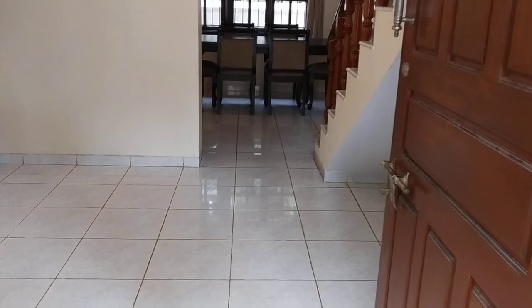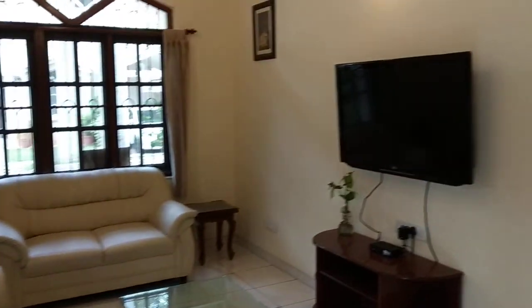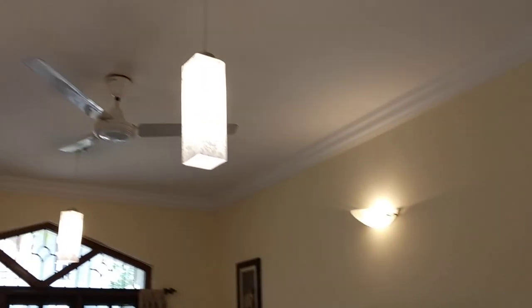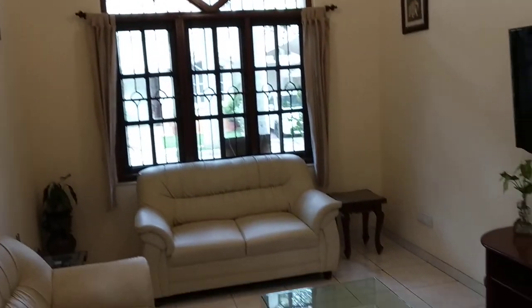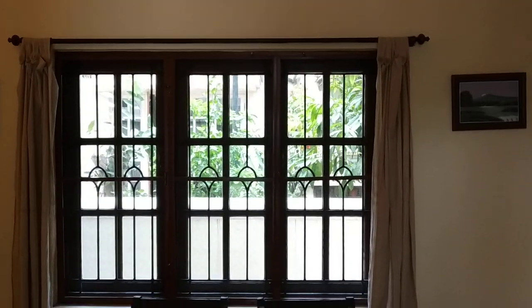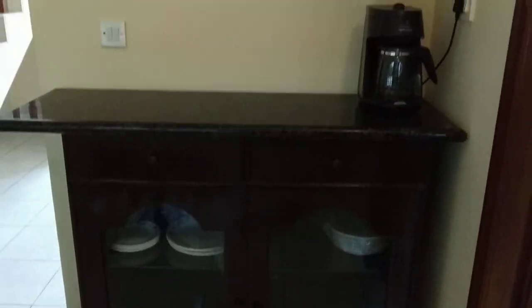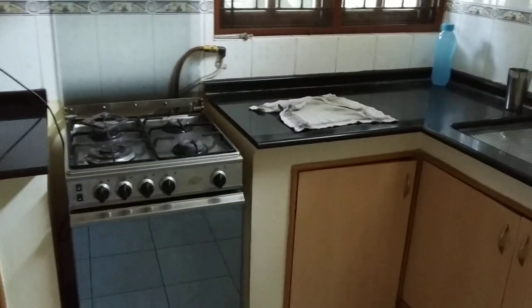That's the entrance. The drawing room, fully furnished. Everything stays. That's the dining room. Crockery cabinet, coffee maker, wine stand, or whatever you call it.